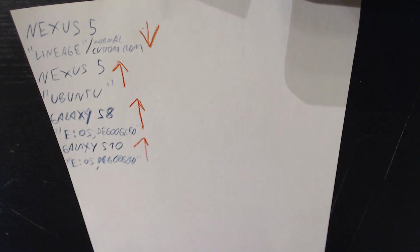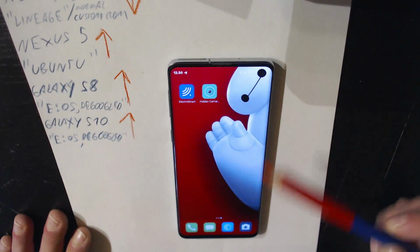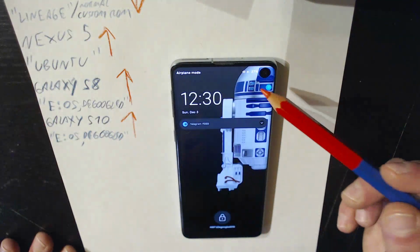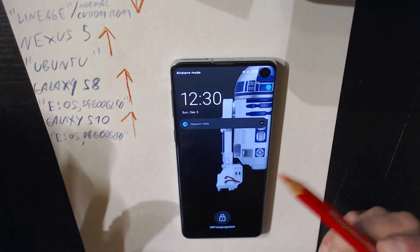Kind of cool features, updated recently. Let me see. Build number, yeah. It's packed with a lot of stuff. Those wallpapers for the punch hole are pretty cool, I find. Yeah, I'm rocking it right here, and it's pretty awesome.